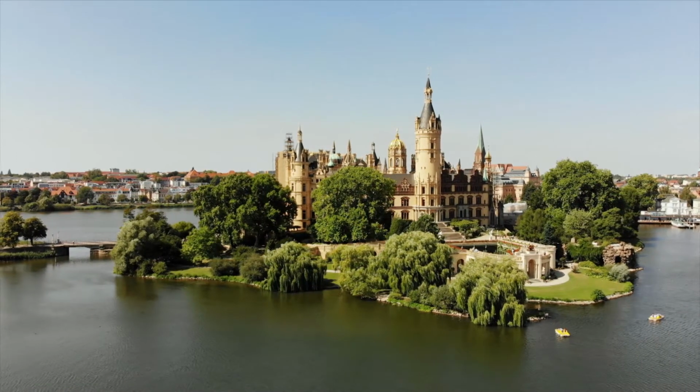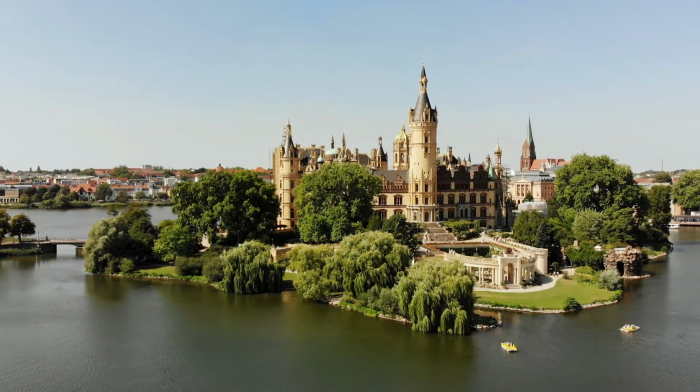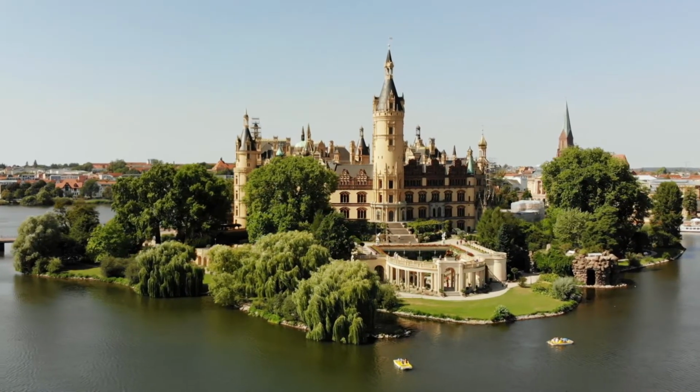Back to Mecklenburg, Western Pomerania. Set on an island in Lake Schwerin, the palace of the Mecklenburg dukes who ruled these lands for centuries. Wow, it's a real fairy tale palace, isn't it? And it's on the German tentative list for World Heritage nominations.